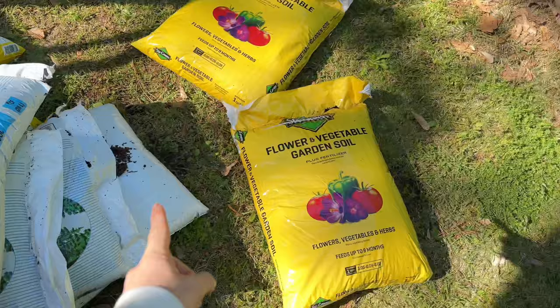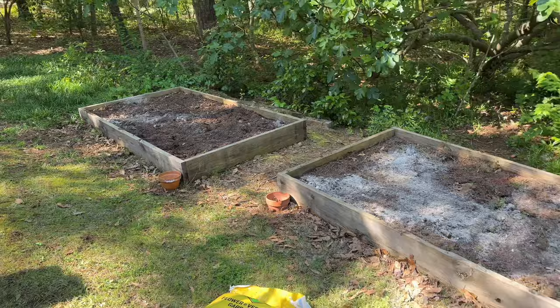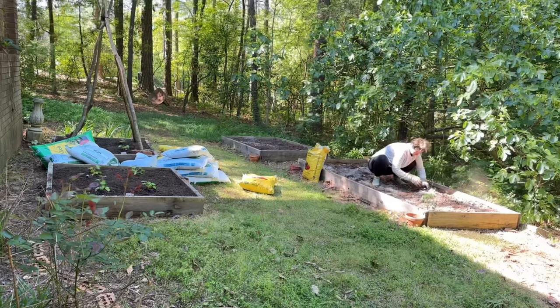And then he also picked up a few bags of this just for some extra fertilization. We also mix in something called Milorganite, and that also helps the soil. It's an organic fertilizer.